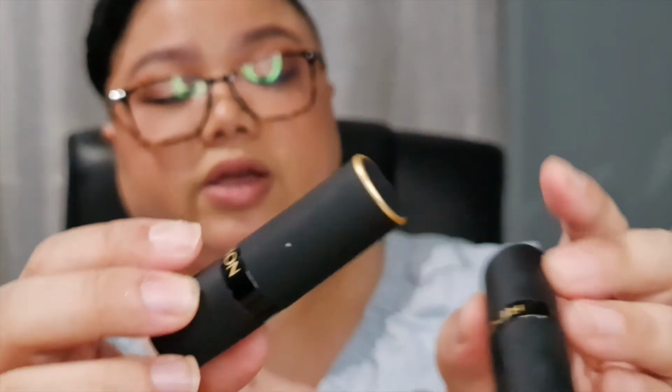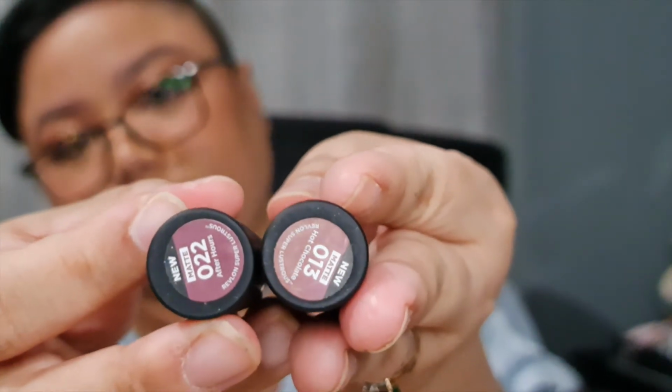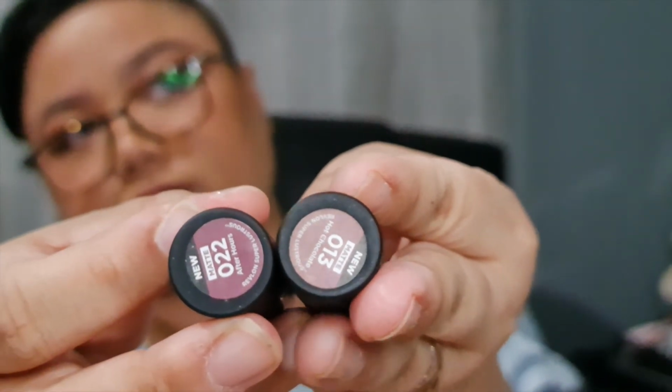The packaging is super nice, by the way. I love the packaging. It's very similar to NARS packaging, the rubberized matte packaging. It's so cute, very pretty, very minimalist. And I got these shades, After Hours and Hot Chocolate.